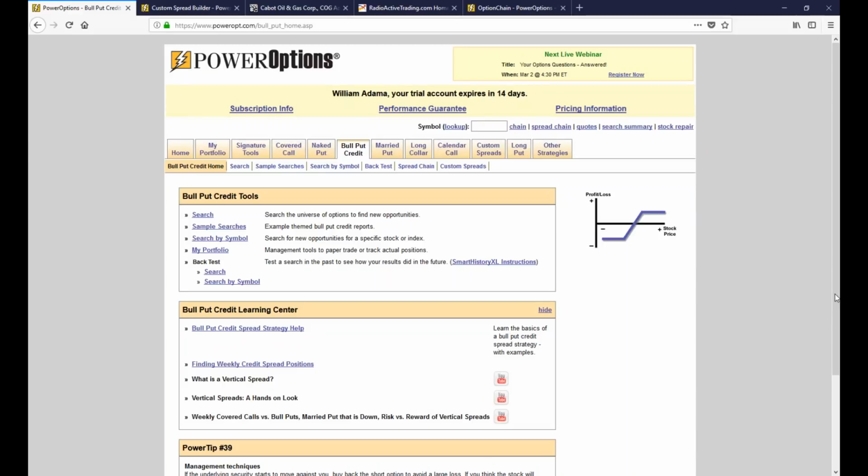What I was doing in my personal account, of course, Mark, that I mentioned, was the bull put credit spreads. That represents 10 to 15% of my portfolio with the married puts. And I believe, speaking of Mark, let's take your question.